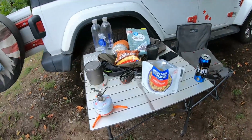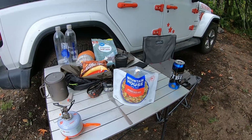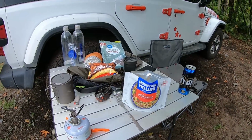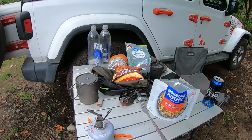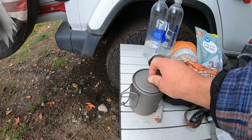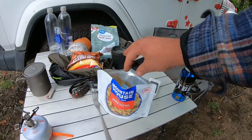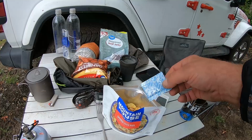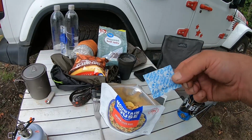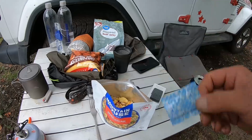All right, it's time to make my chicken fried rice. Calls for 55 milliliters of water. My cup, I think I got 370 in there, which will be just fine. One thing I will say, make sure you remove this. It's not a seasoning packet. It says on it, do not eat. So I recommend do not eat.